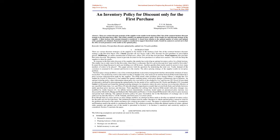A finite horizon with constant demand is considered. A closed-form solution to the optimal number of orders and optimal order quantities are obtained. A numerical example is considered to support theoretical results. Sensitivity analysis is carried out to find the effect of each parameter of the model on the optimal policy. Keywords: inventory, first purchase discount, optimal policy, optimal cost, two-price problem.